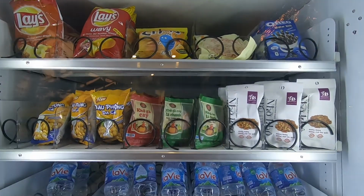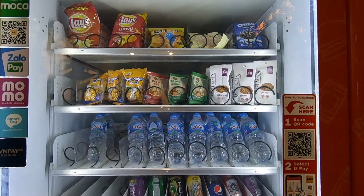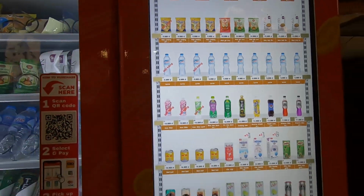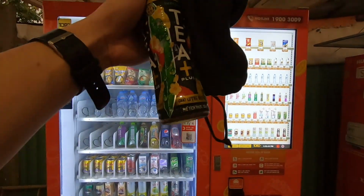Vending machine. It actually doesn't take cash or coin at all. So what you do is you have to scan your e-wallet here and you pay here. Yep, so I just got something.